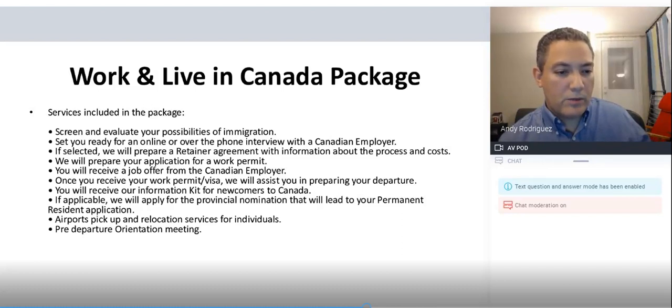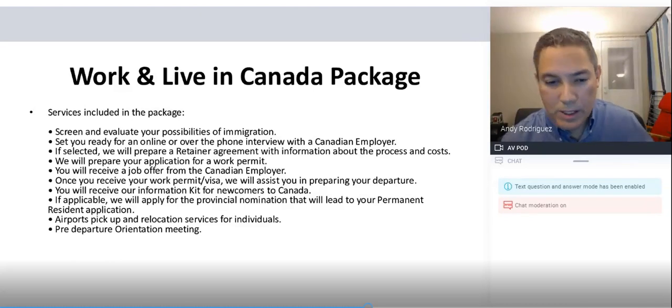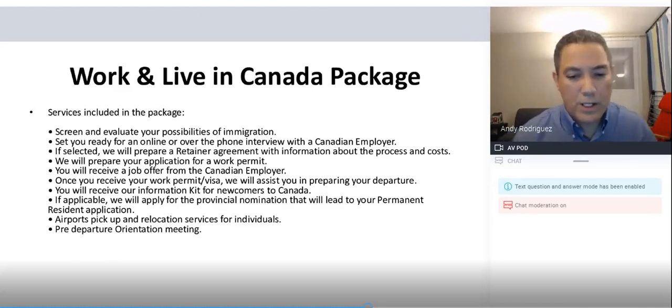Some services that we offer through our partners are airport pickup, depending on the city that you're going to, and a pre-departure orientation meeting, basically online in this case. But that's what the package offers.